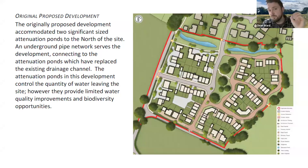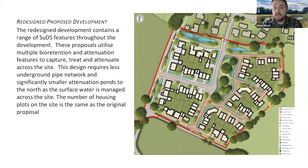Here's just one example. We took an end of pipe solution that a housing developer, who I'm not going to name just in case, provided for us. Skip onto the next slide. You can see we've rejigged that layout. We've done filter drains, roadside swales, and there was then no buried surface water drainage other than the adopted systems. So all the highway drainage and everything came into this SUDS system.